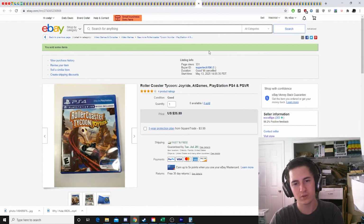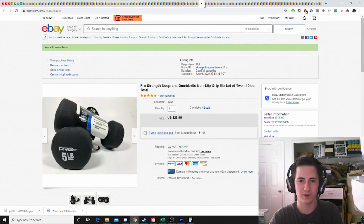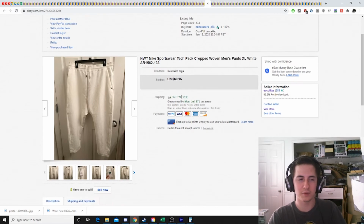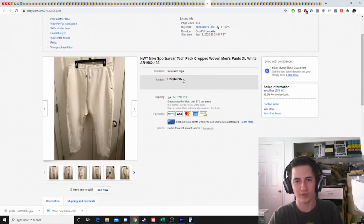Already showed you those. Joyride, I think I've showed you this one before. I paid $10 and I sold it for $25. More weights. This month it's kind of like the same stuff because I've been buying easy sellers, per se. This one I took an offer of $50 for.